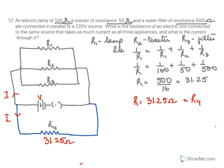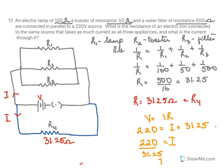Now to find the current, we use the formula V equal to IR. We know this is 220 volts. The current we don't know, the resistance is 31.25. Therefore the current becomes 220 over 31.25, and the answer for this is 7.04 amperes. I've explained the sum in more detail when I did the NCERT solutions.